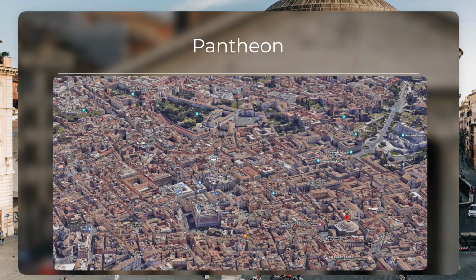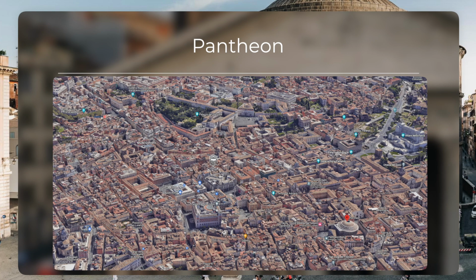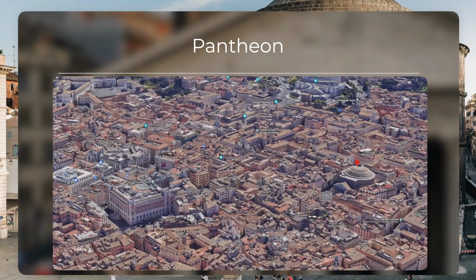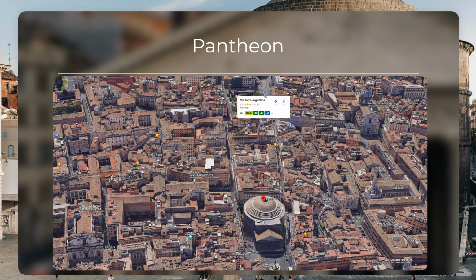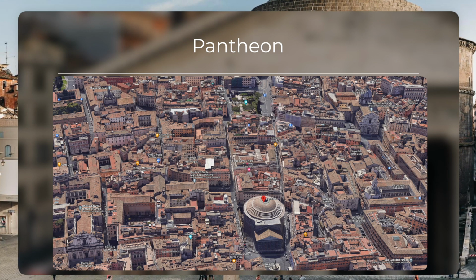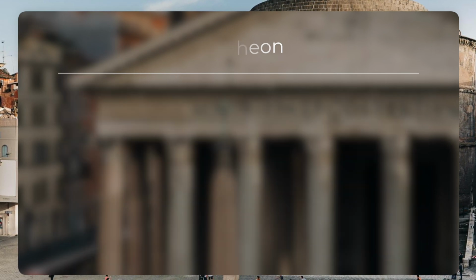Besides walking, the best ways to get to the Pantheon are by metro or bus. The closest metro station is Barberini from Line A Red. If you prefer to take a bus, get off at the Largo di Torre Argentina stop with any of these bus lines: 30, 40, 62, 64, 81, 87, and 492. You will be around 400 meters from the Pantheon.